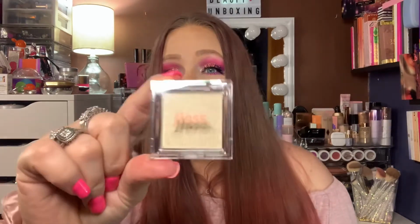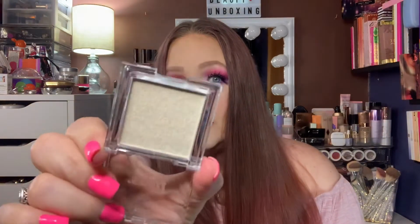Valued at $20. What is it, an Amrezy kind of deal? Huh. Let's get her open. I like the packaging. It's nice, like a clear packaging. Kind of reminds me of that Tower 28 packaging. There's that.